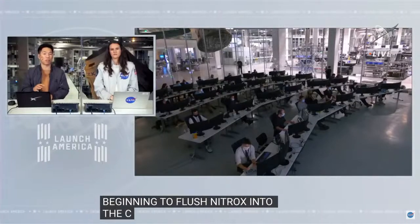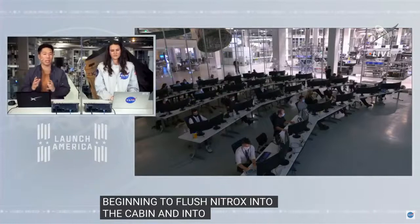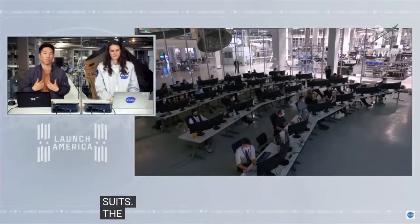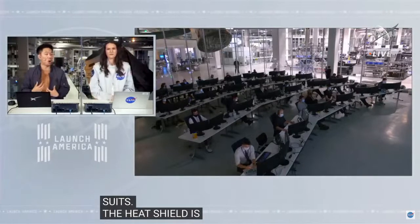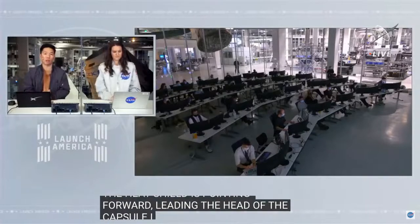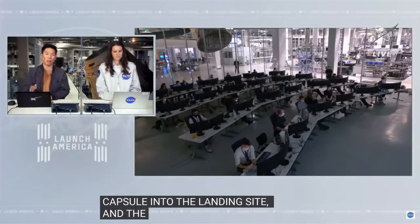The heat shield is pointing forward, the bottom, so to speak, of the capsule, leading the capsule into the landing site. And the suits themselves can detect if they start to get too warm and will automatically start drawing in that nitrox, again, to keep the astronauts nice and cool all the way down until splashdown.